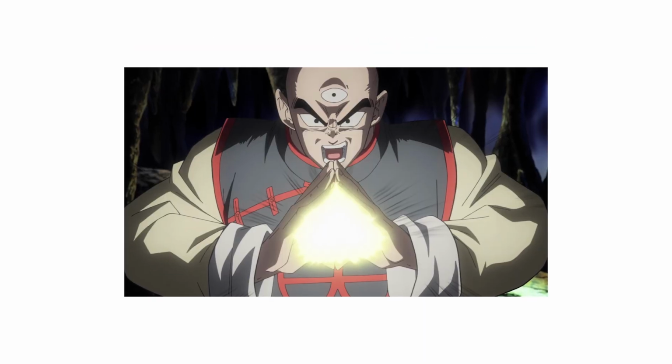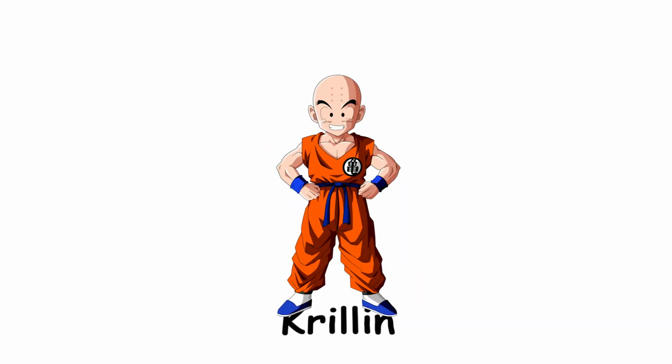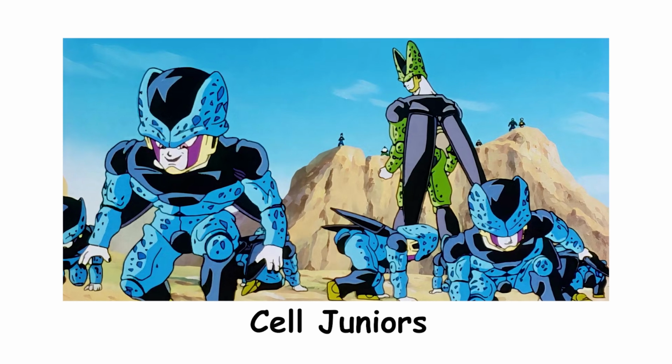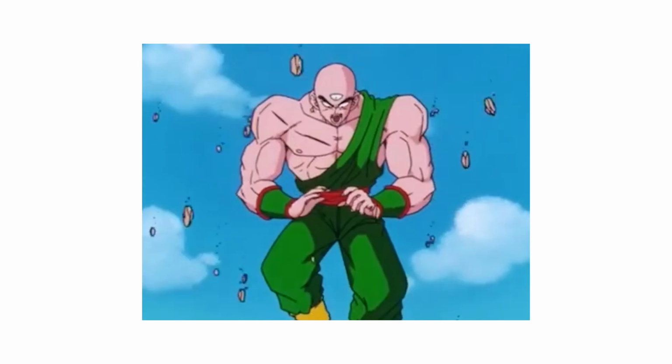While Tien is the main person who uses the Tribeam, other strong characters like Future Warriors, Krillin, and even Cell Juniors have learned how to use this powerful attack in different Dragon Ball stories and games. Using the Tribeam isn't easy.